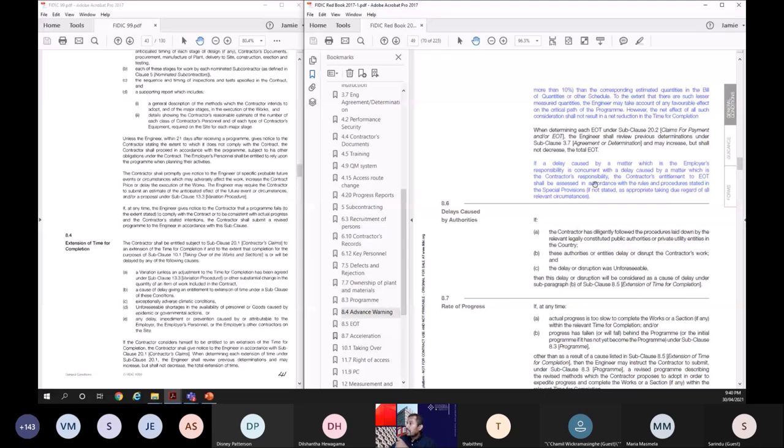Concurrency, very important. This is the place that mentions concurrent delays. If a delay caused by a matter which is the employer's responsibility is concurrent with a delay caused by a matter which is the contractor's responsibility, so the contractor's and employer's delays happen together, there's a concurrency now. The contractor's entitlement to EOT shall be assessed in accordance with the rules and procedures stated in the special provisions.